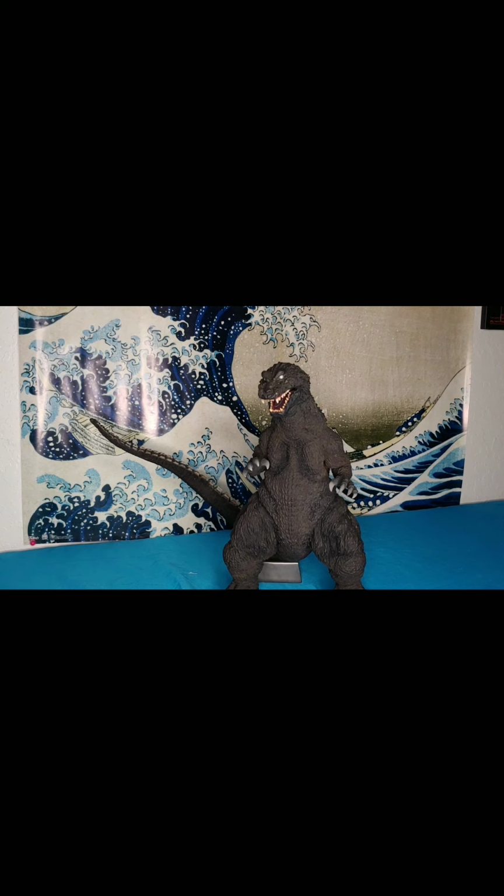For a while, I've been wanting to get a GMK, probably since I started collecting. Again, it's one of my favorite suits. So of course, I have to have it represented in the X Plus form. But my problem is there's so many different forms of GMK by X Plus, I couldn't decide which one I wanted to get. I was stuck between the favorite sculpture design 25 centimeter, the original 30 centimeter figure, and this one.